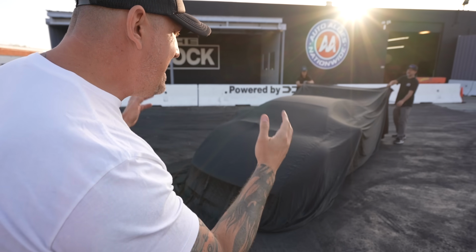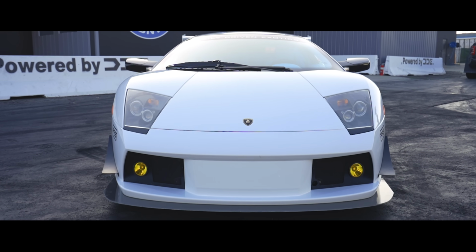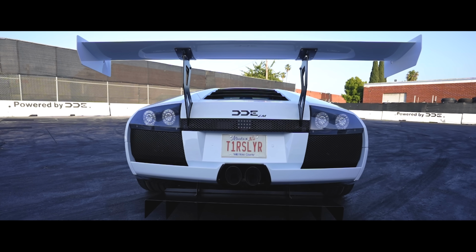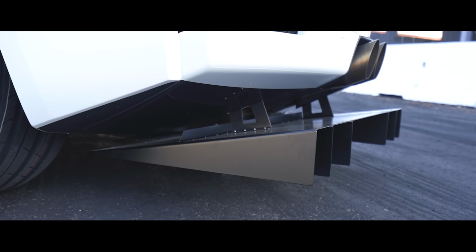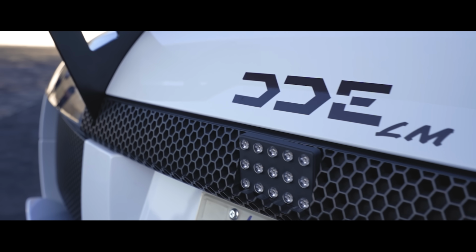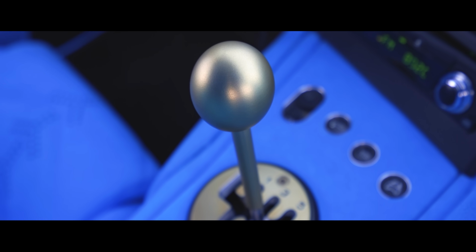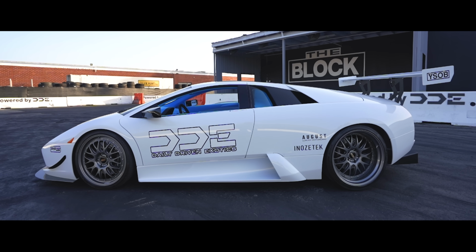I present to you the DDE LM Murcielago. By Tessa and Tim, built in a week. Boston to Boca Raton, we'll conquer the street. The DDE Lamborghini Murcielago, a star. Because race car.